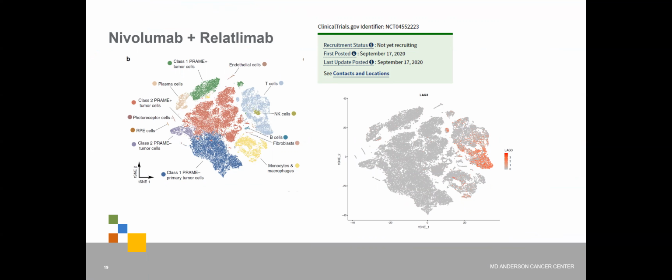And a study that is planned to be open soon, according to clinicaltrials.gov, but I don't think it's recruiting. Well, it probably is recruiting. What I mean to say is I think the website is lagging behind, because I do think the study is open at the University of Miami.